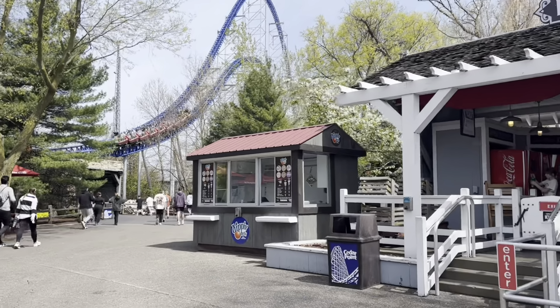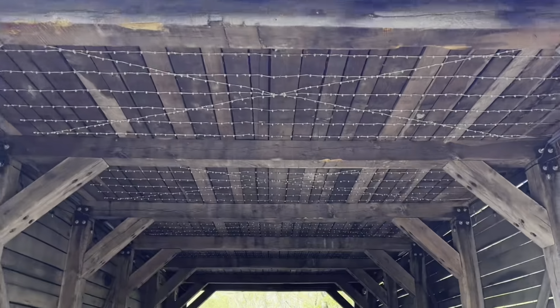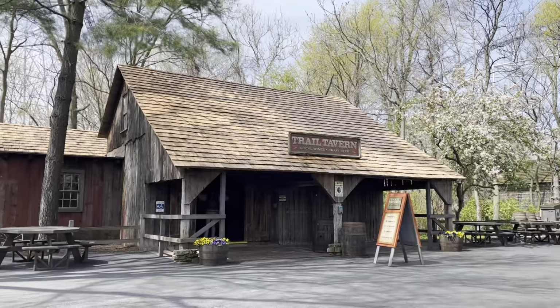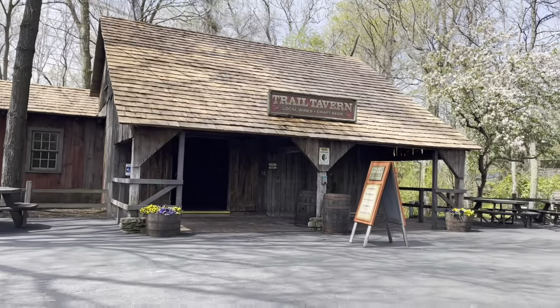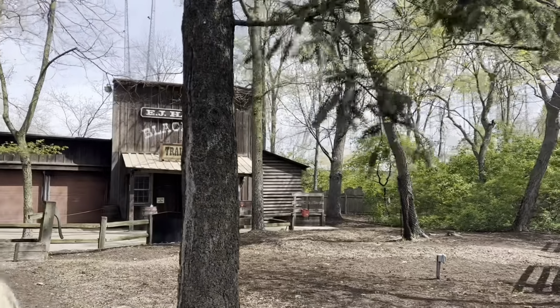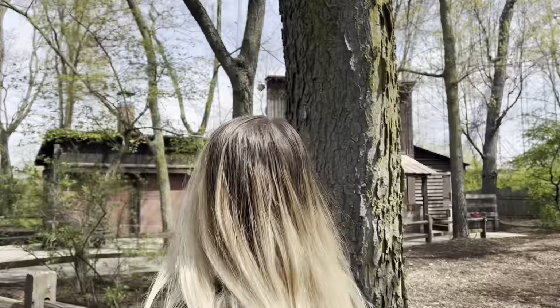And then, oh looky there, another good old-fashioned Dippin' Dots, but this one's not open right now. Here we go under this tunnel, which is right underneath Millennium. So over to our left we have Trail Tavern, which is usually alcoholic drinks. And then across the way we have the trail rides, which you can pay $10 to ride a horse. If anybody does this, it'll be Faith because I'm allergic. Oh yeah, I could ride a little pony or something.